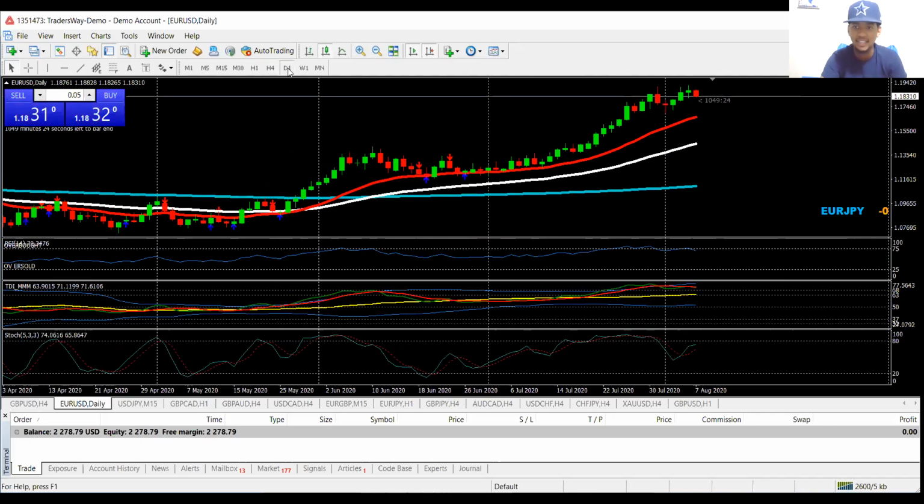Let's look at the daily. Yes, so the daily also indicates that this is in a strong uptrend. So realistically, unless we see a strong retrace at London session at 3 o'clock, I would be looking for a buy or looking for another buy position. You could catch a retrace going down, but right now, Euro USD is in a strong uptrend.